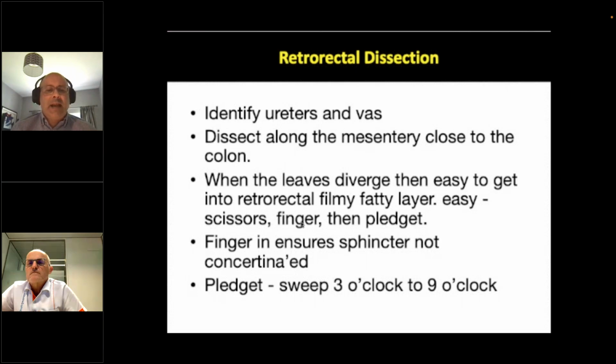So the retrorectal dissection: identify the ureters and vas and protect them, or the tubes in a female. Dissect close to the mesentery or to the wall of the bowel, to avoid going to the IFA. Keep going down to the peritoneal reflection, and when the leaves of the mesentery diverge, you know you're going into the retrorectal space. It's really easy to get into that plane.